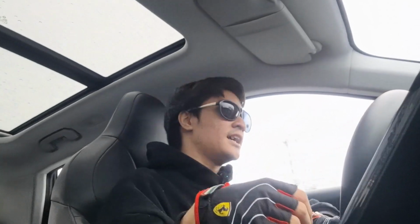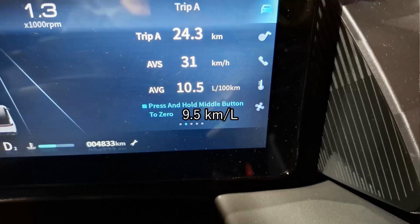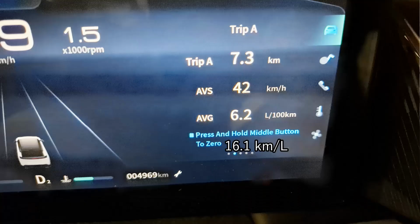And one might think this car is thirsty on fuel, but it's not as thirsty as one might think. Even I was surprised at how fuel efficient this is. For once, I looked for traffic since it's already the Christmas season here in the Philippines at the time of the shoot. I got 7.6 to 8 kilometers per liter. That is still not bad. In mixed driving, both city and highway, it's around 9 to 10 kilometers per liter. And lastly, on pure highway driving, you can do 16.1 kilometers per liter. That is pretty impressive for a very powerful car.